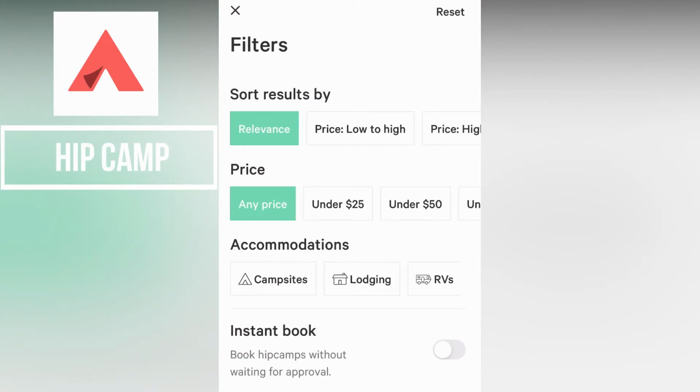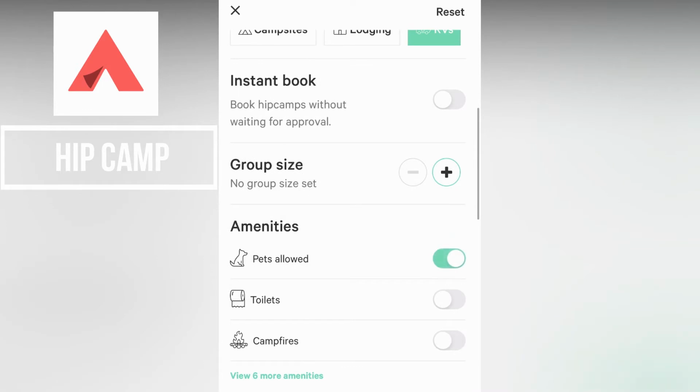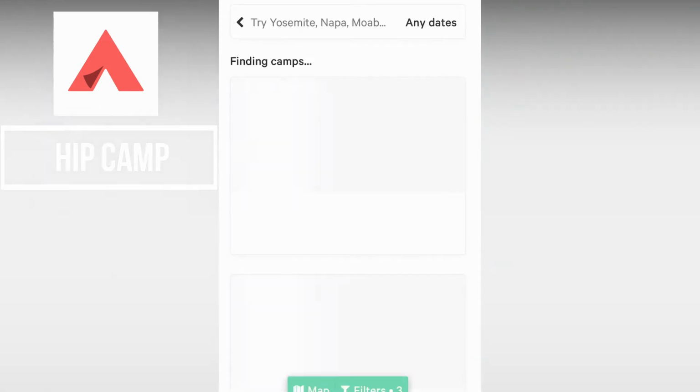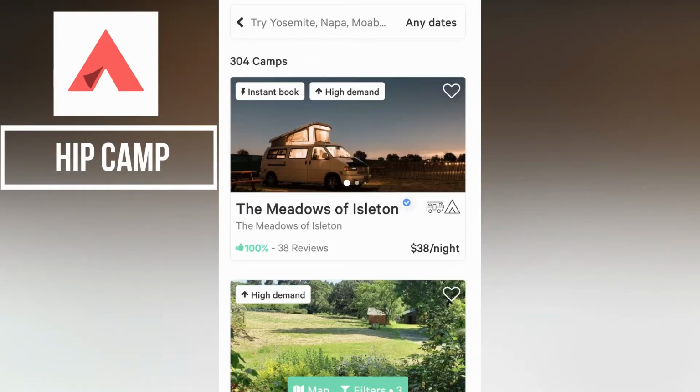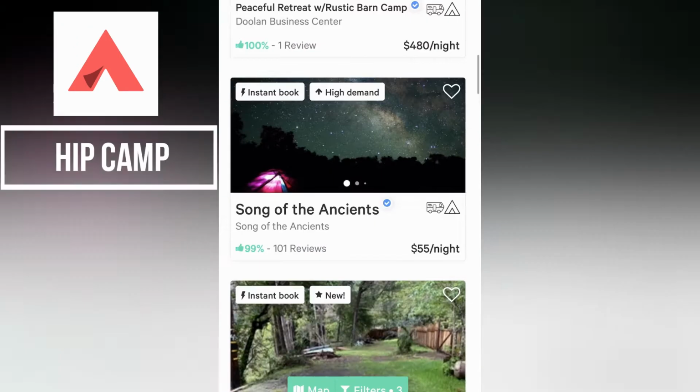And then you can obviously sort by filters. So we had to park an RV, and then we needed pets allowed, of course, for Mushu, and then we were 2 campers for the group size. So let's see what we got here. There are tons of great locations, and then I just love that there are reviews on every single one, of course.